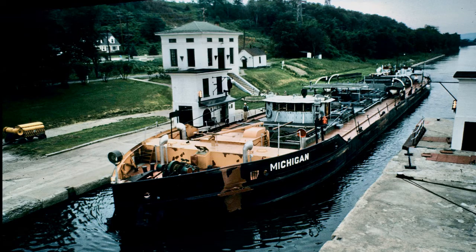Anybody have any idea where Michigan is today? This is Michigan today. I took that picture about a year ago. It's on the Arthur Kill.